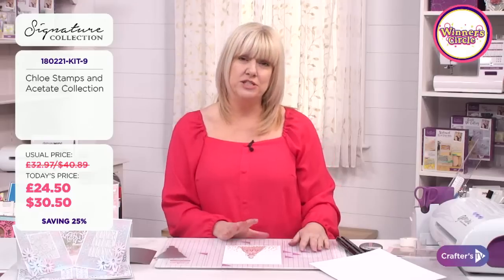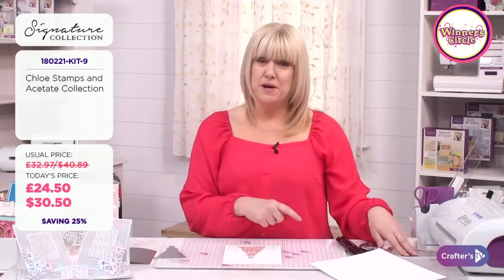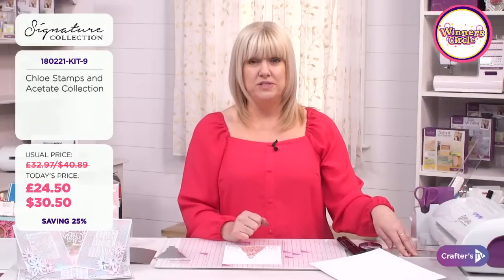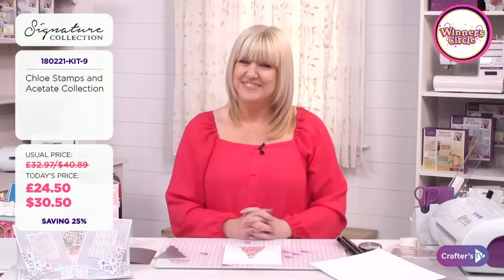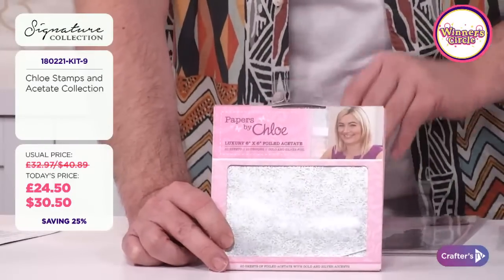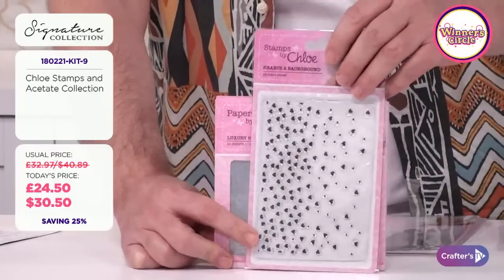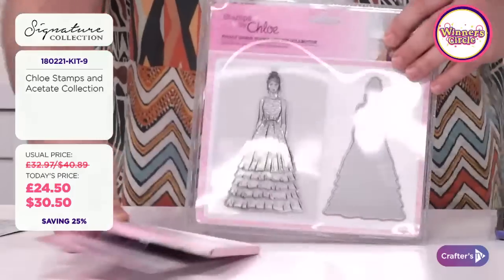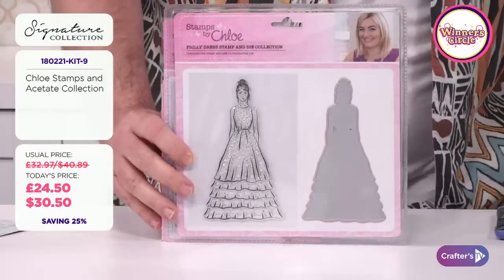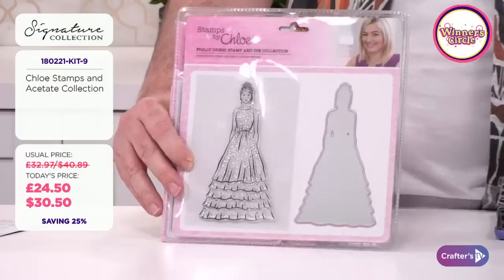But such a lovely range to go for. And then you've got the added bonus in there of having the acetate, which are Christmas designs, but you're going to be able to use them so beautifully in all your Christmas cards. Mm, absolutely, you will. Let me just quickly whiz you through what you're getting in here. So you've got that printed, for the foiled acetate. You've also got as well there that stamp, a lovely background stamp. And the dress in there as well. $24.50 or $30.50 if you want to get your hands on those.